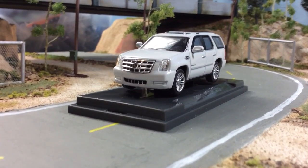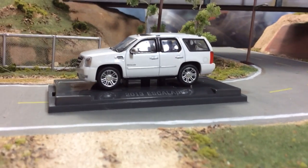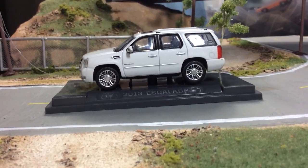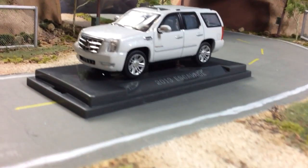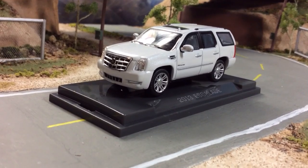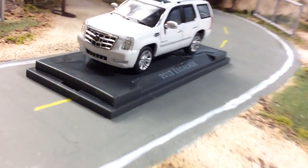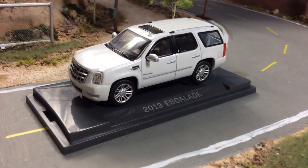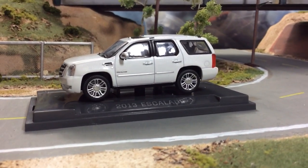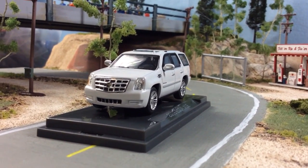Johnny Lightning has a pretty decent Escalade casting. Honestly, one of the nicer Escalade castings, in my opinion, is that new Matchbox. But it pales in comparison, partly because it's a basic 99-cent model, whereas this is a premium detailed model, and this was expensive. This one here was not cheap. Not cheap. But look at that. I will probably never again come across one of these, so I don't regret buying it at all.